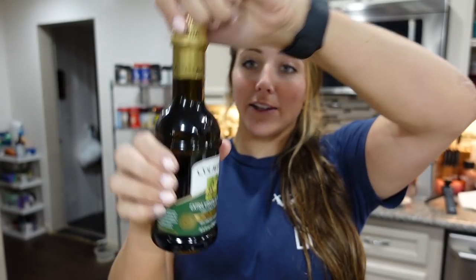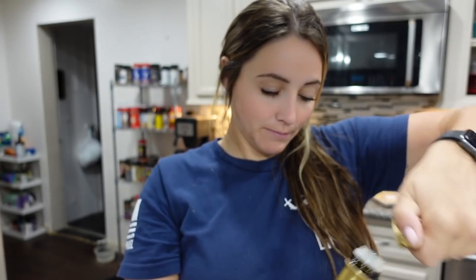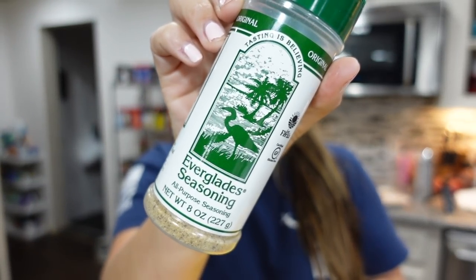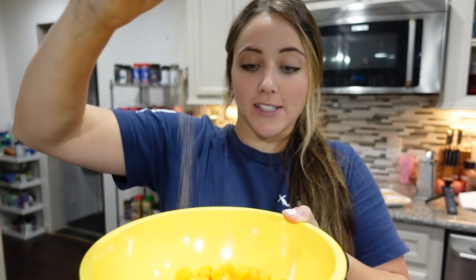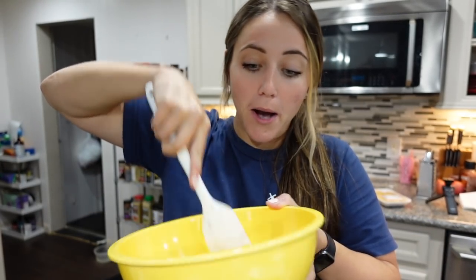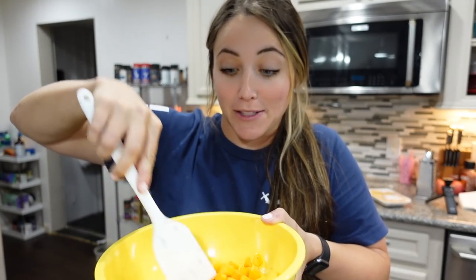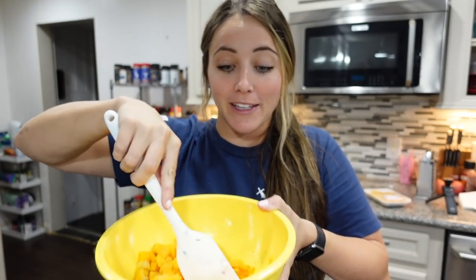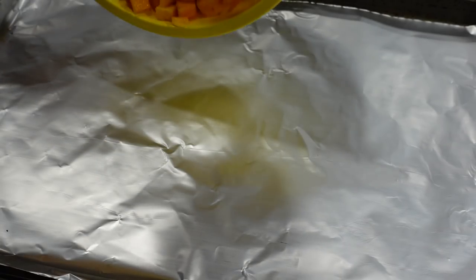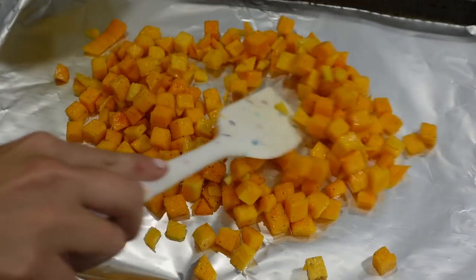Going to preheat the oven to 425, going to add a little bit of olive oil into the squash. Add some seasoning, in this case, Everglades all-purpose seasoning. Going to give a good sprinkling of that. Give her a stir, pop her on a foil-lined sheet, and just gonna roast until it's done. Very simple, very easy. I love butternut squash, so this is gonna be real good. And yeah, ready for the oven.